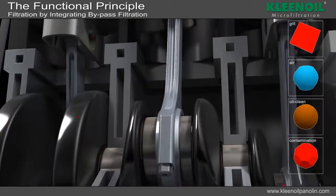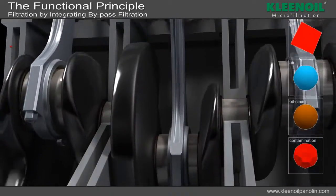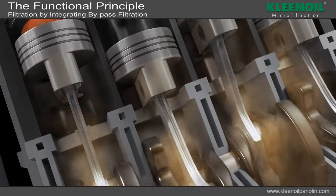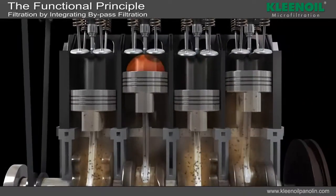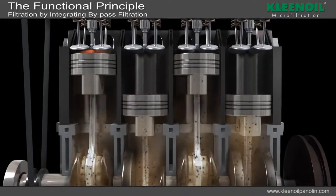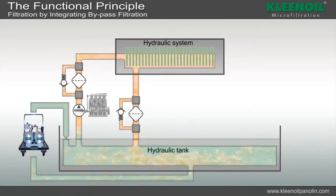As soon as mechanical and liquid contamination reach the engine oil, this leads to premature aging and increased wear to the engine's components. Gases reaching the engine block from the combustion chamber can contain chemical components which, in combination with water vapor, can facilitate the formation of harmful acids. The result is a chemical attack on the engine's components and the engine oil.